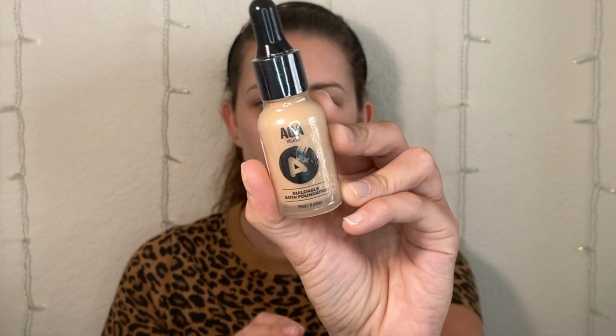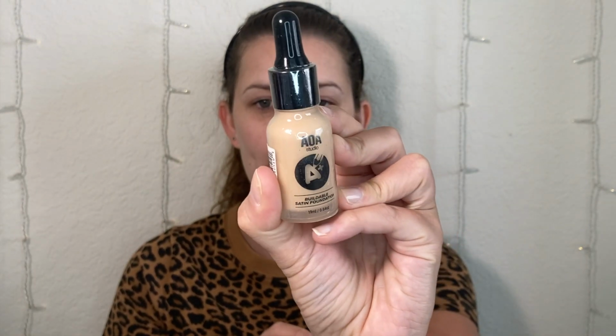This is AOA Studio, but this is their A+ collection. They have a couple other collections on there. This is a buildable satin foundation, and this I got pure beige, so this will actually work better for me right now since I am pretty tan. I think I have seen Taylor Wynn do reviews on both of these, and I know she really likes that foundation, so I'm really excited to test that one out.